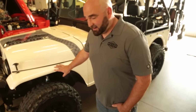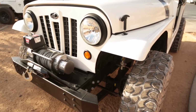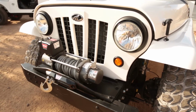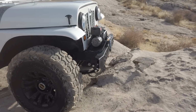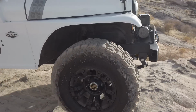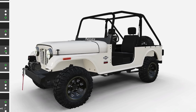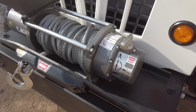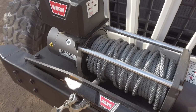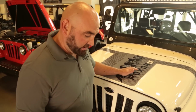We did cut our fenders, get a little more clearance on it. They do offer a short bumper now too for the larger tires, that you can get a little more clearance through the tires. So for off-roading, this is awesome. One of the more popular options with the Roxor is, of course, the heavy-duty bumper with the 8,000-pound Warren winch. What you get with this package is a heavier battery too, with more cold cranking amps to run the winch. Plenty of feet of cable to get you out of those situations.